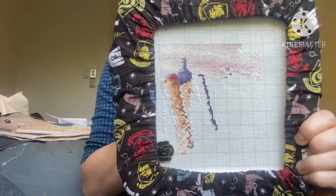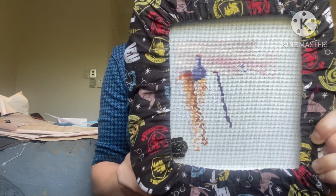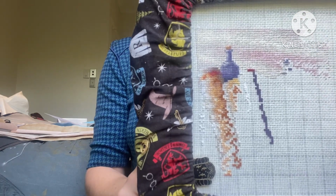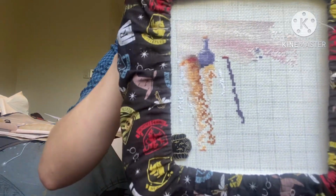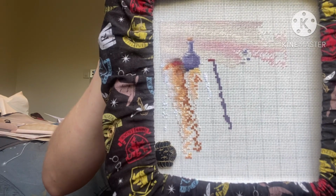The chart won't go into Pattern Keeper for me, so I'm going a bit old school with this one, but I'll make sure I put a full picture in there for you to see. It's just the start of that purple bottle there. It's all half stitches at the top there for the background. And the first book, it's just coming along here. 25 count.